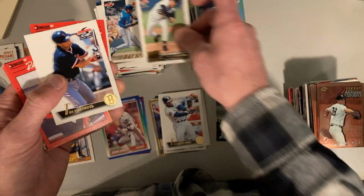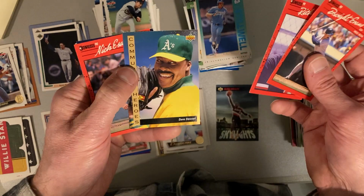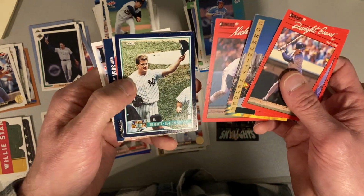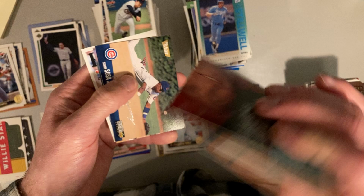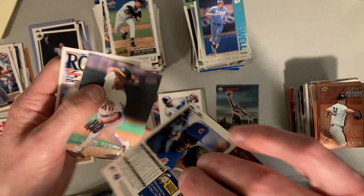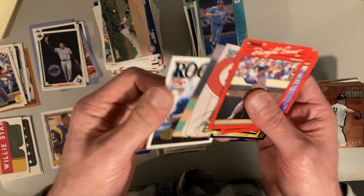Mike Messina, Tim Nearing, Fred Evans, Rick Cerrone, Dave Stewart, Nick Asaski. There's Jim Abbott from Season Highlights. He had a no-hitter. There's Joe Oliver, Sammy Sosa. Missing the ball, that one. Ariel Prieto. Don't know him. Garrett Anderson.